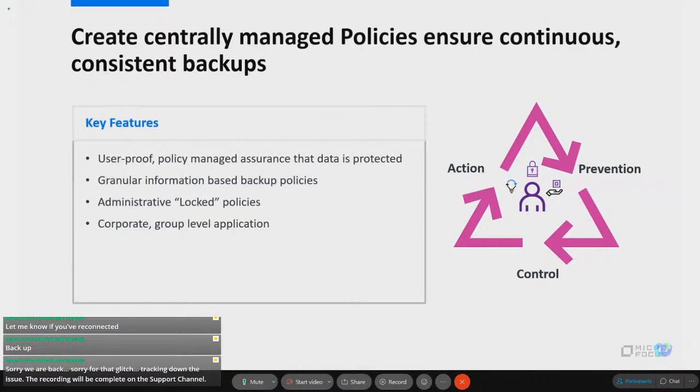So the policies provide this user-proof assurance of data protection. And without that, nothing else downstream matters from an accessibility, security and compliance standpoint. So data protection is job one here. And these policies can be very granular in information. The information is really what's important here. It's not the location. It really doesn't serve me value to say, okay, I've backed up everybody's desktop.